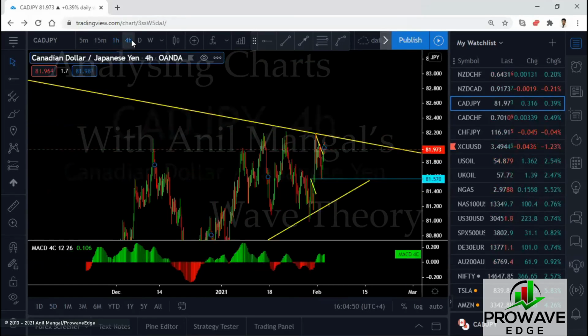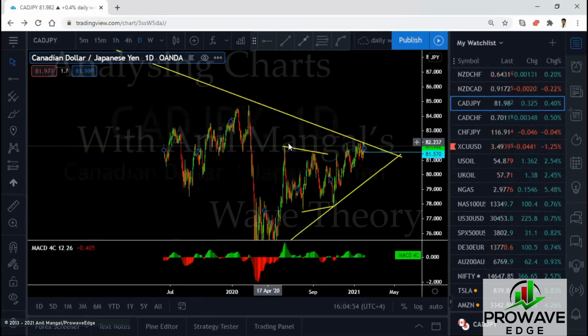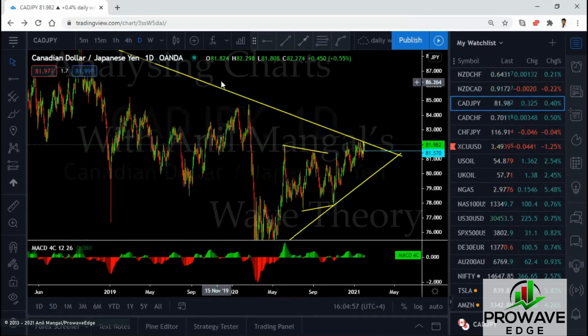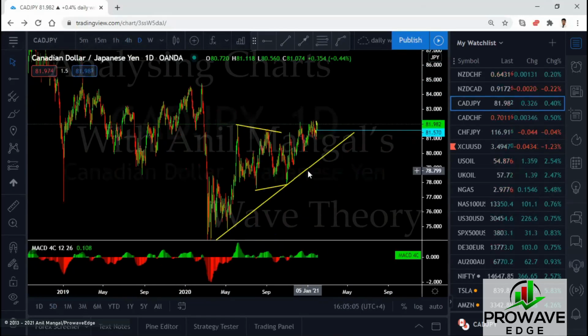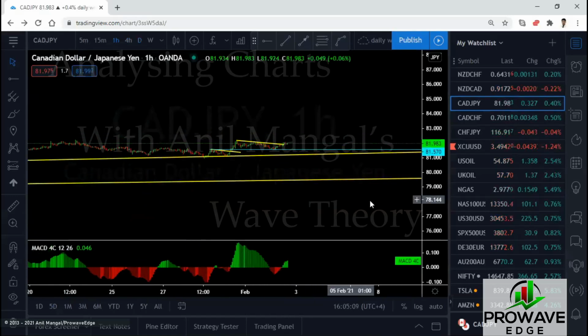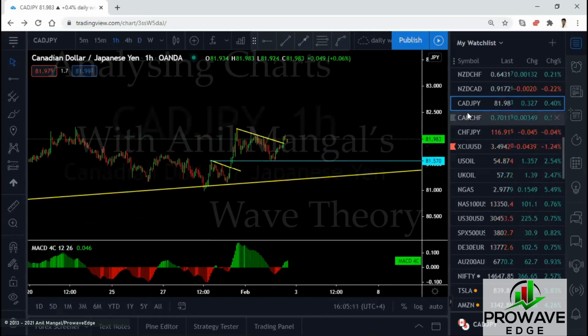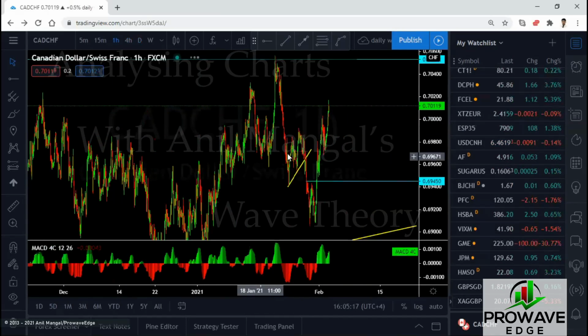What's the big picture of this? Okay, that's a big trend line. That is irrelevant. Take it off. It wouldn't be very relevant to this piece right now. Let me just delete that. So let's look for the buy setup. You have a very good buy setup on the 1 hour. And let's see, that's CAD yen, CAD Swiss. Nothing much. Stay away from that.